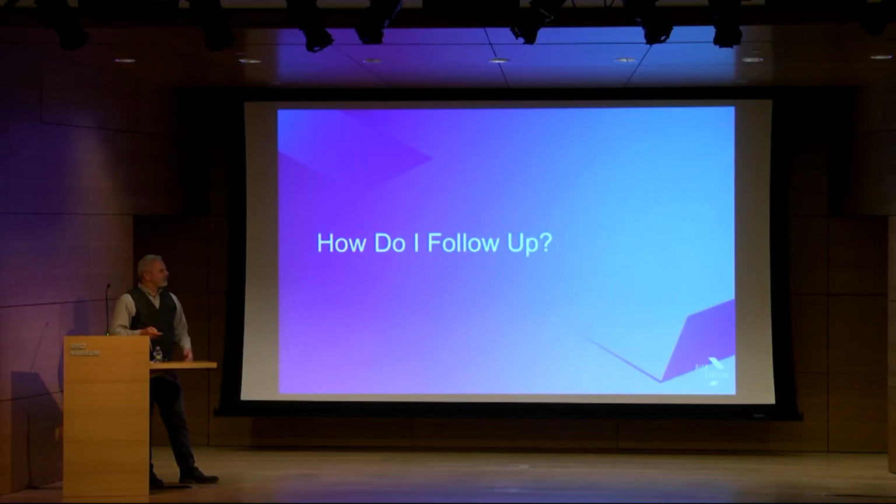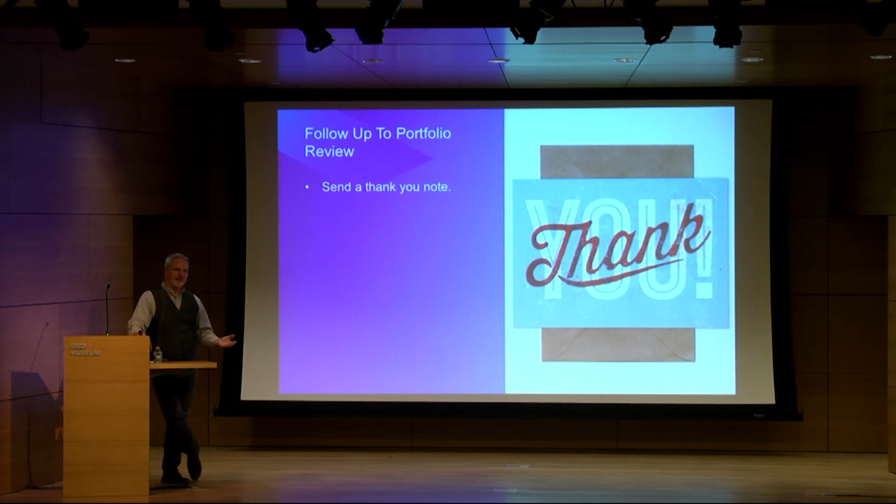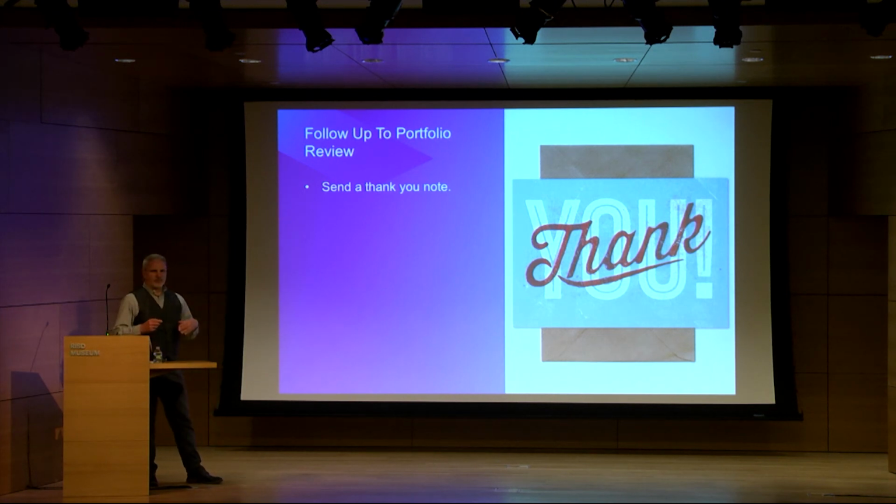Now, follow-up is really essential. First, I have to say, a good old-fashioned thank you note. If you can get a mailing address and send this through the mail and handwrite a note, it's a gift, because nobody does this anymore. It really shows you went the extra time to find an image, write this out, and express your thanks.